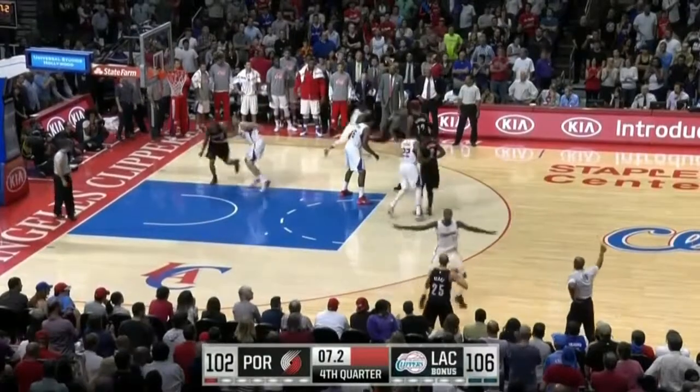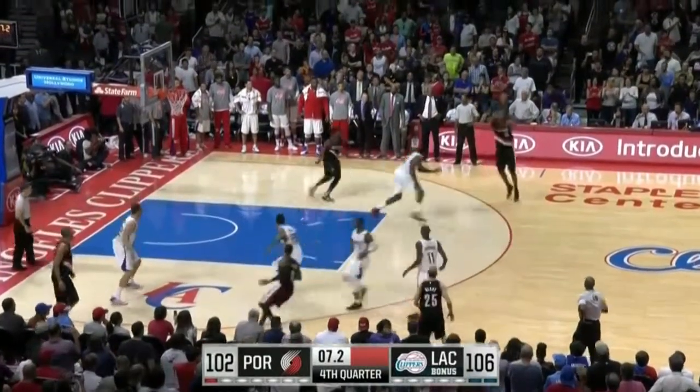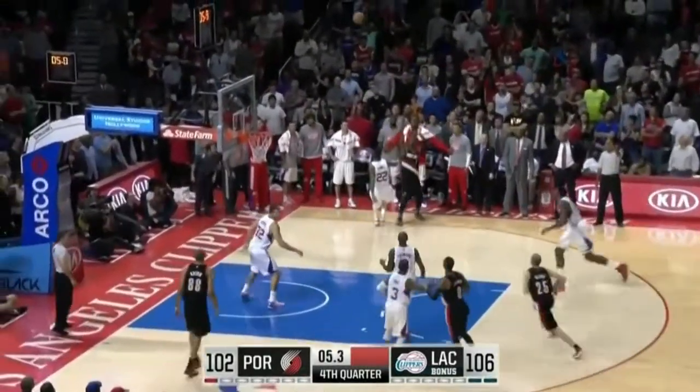Portland didn't get a win in LA, but these 2 ATO plays are just an example of how good Terry Stotts is at drawing up ways to score in crunch time.